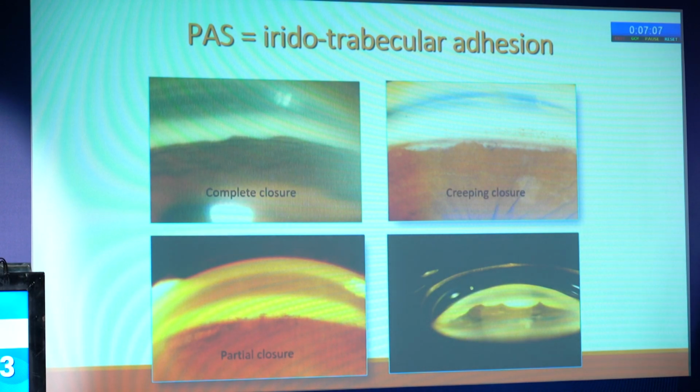Can it be reduced? That spotlight, can we have it off? Can you put up the spotlight? Dazzle with this.